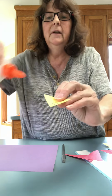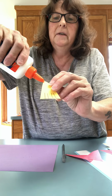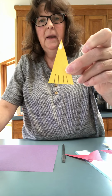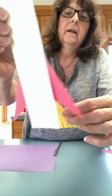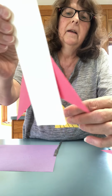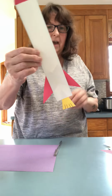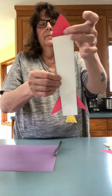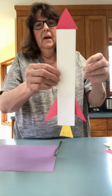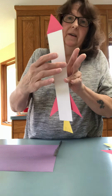And then you're going to put a little drop of glue on the top, just a little bit, and then glue that in the back of your rocket. Look at that. Fire shooting out of your rocket. You've got this. It's almost done. So we had 4 triangles on a stiff piece of paper. We've got the rocket part. Now we have to put the math part, the number part.